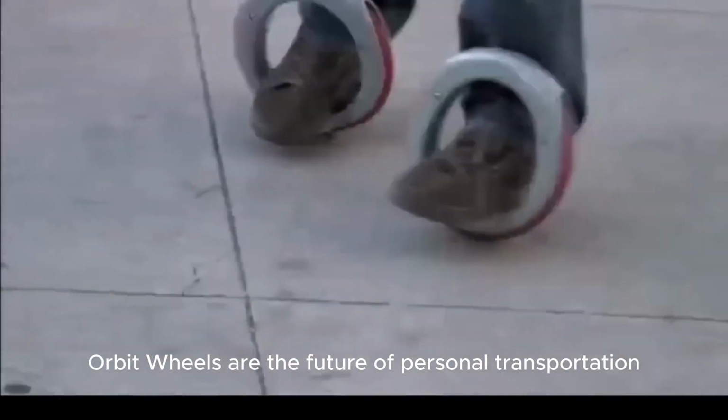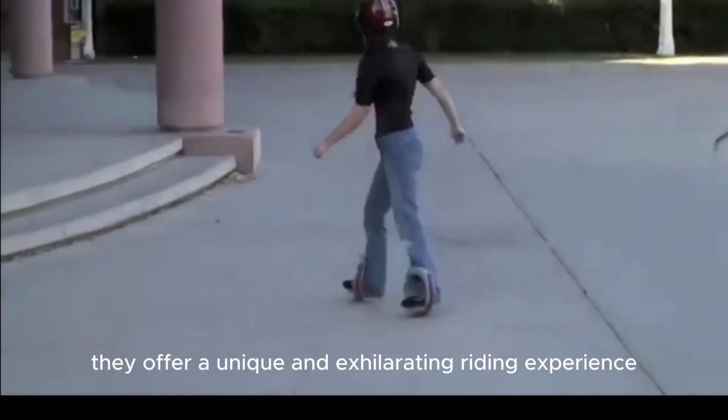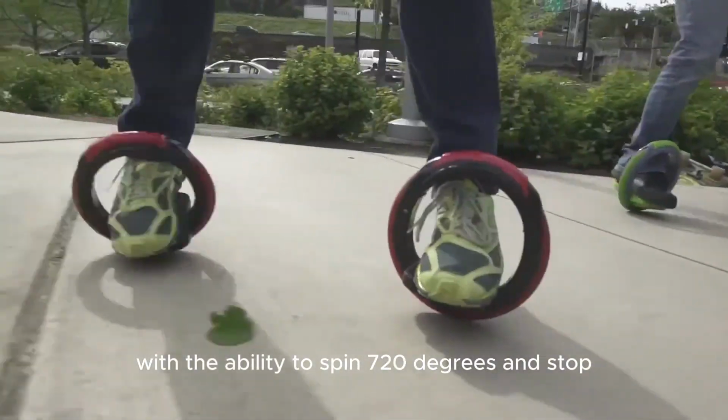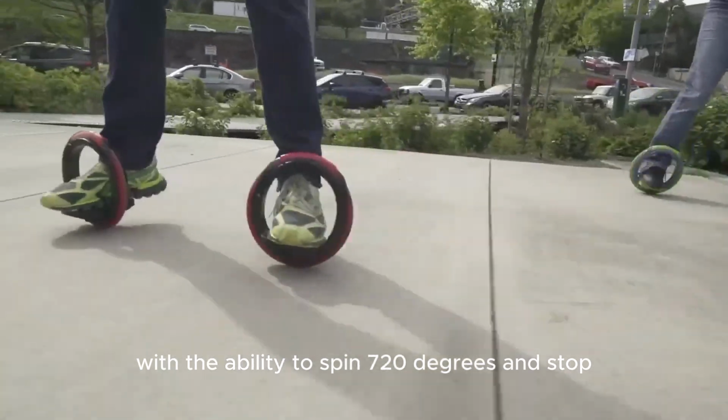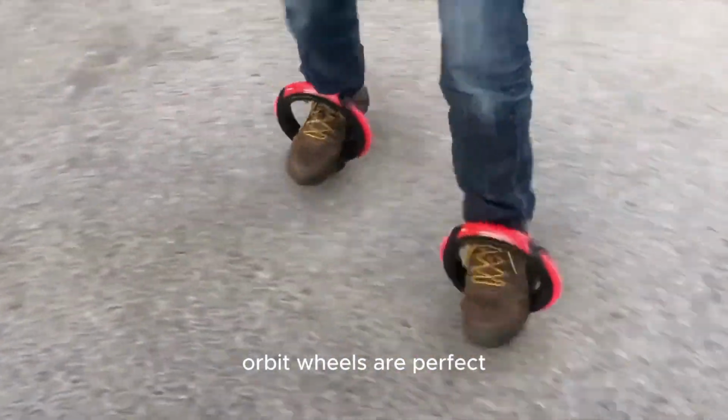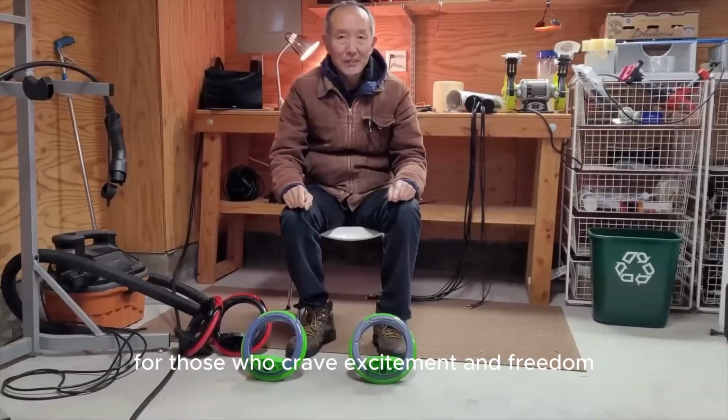Orbit wheels are the future of personal transportation. Propelled by leaning side to side, they offer a unique and exhilarating riding experience. With the ability to spin 720 degrees and stop by placing your toes on the ground, they provide endless fun. Ideal for riders ages 8 and up, orbit wheels are perfect for those who crave excitement and freedom.